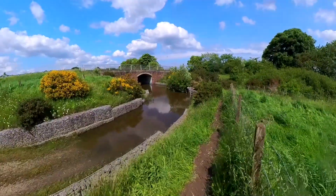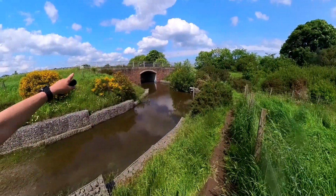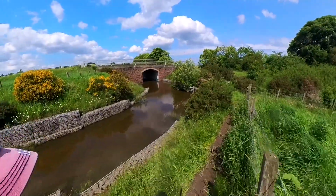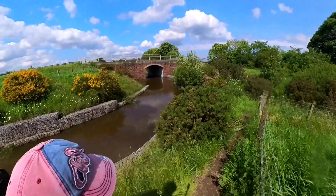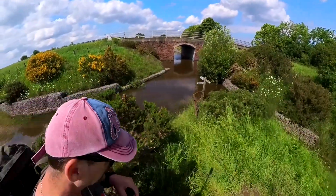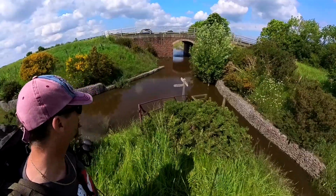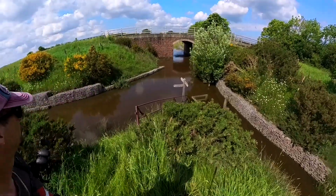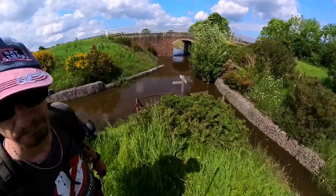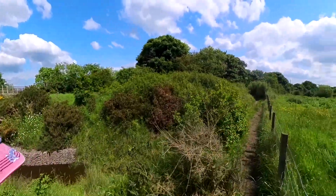So, flooded path here. We've had to go across the road, which was a little bit hairy, and just made sure there was a big gap. Yeah, there's the original path under the bridge. This is the alternate route.